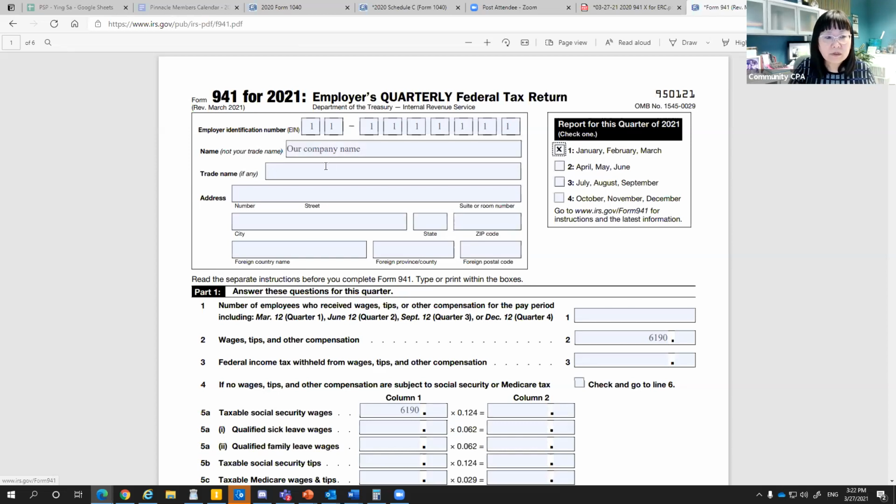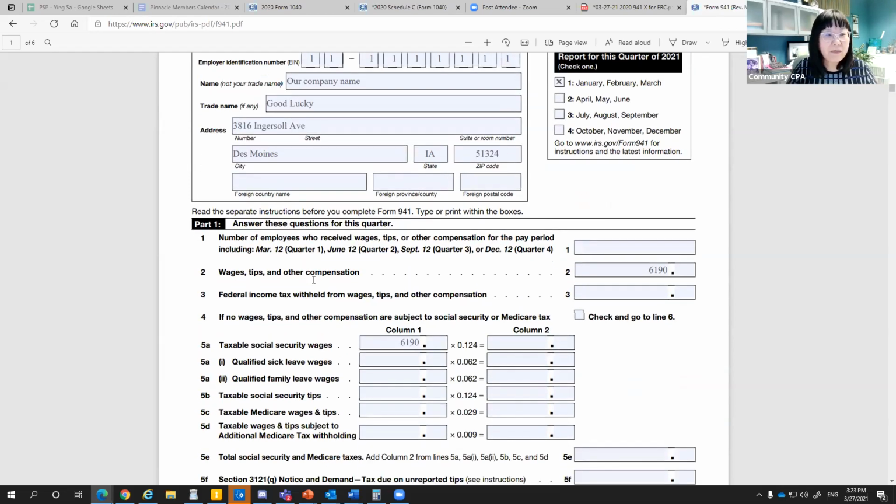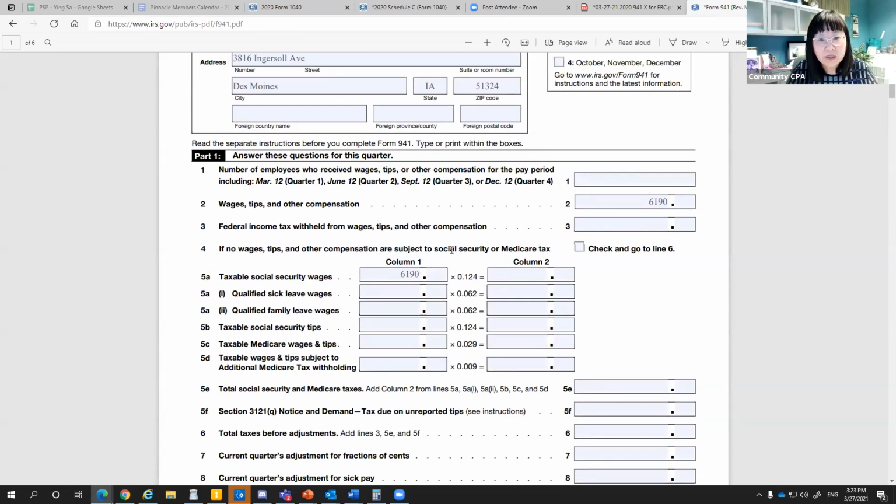So now let's go back. We select the first quarter. Our trade name is Good Luck. And our address, that's our headquarters address here in Des Moines. We have 3 locations, right? Community CPA has 3 locations. We're in Bloomington as well. But this address is the place, 381. This is where we began. Believe it or not, I don't remember my postcode. Whatever, I'll just make it up now. I forgot. Anyway, so now I'm here. Of course, we're not in a foreign country, so we're good.